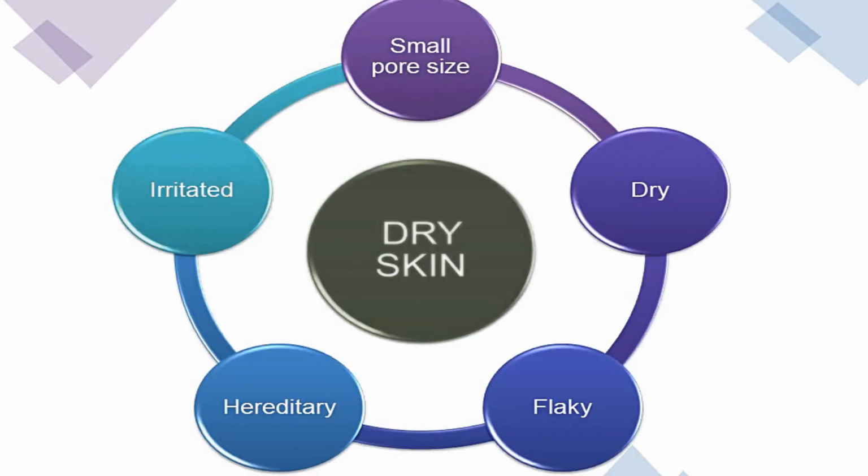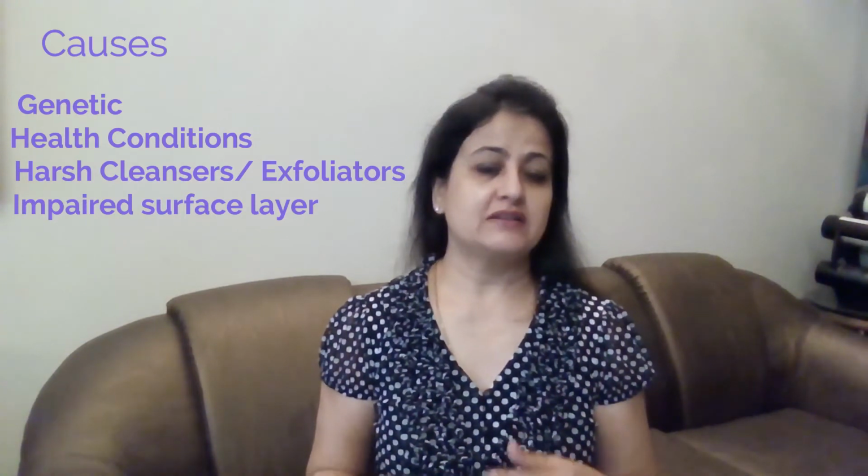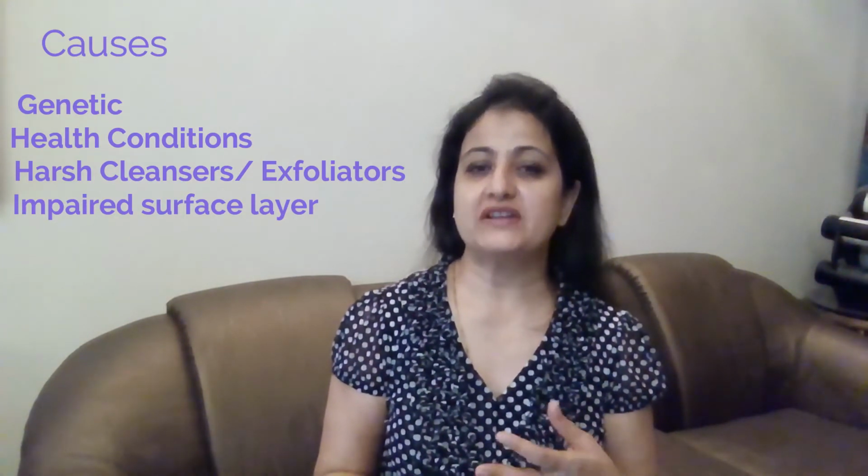Another telltale sign of dry skin is very fine pores. The pore size of dry skin is very small. It has flaky, itchy, and scaly skin, and feels very irritated due to the dryness. You can see skin flaking near the eyebrows, mouth, and nose area. The products absorb very quickly because the skin is too dry. Causes for dry skin could be genetic, a family history. It can be due to a health or medical condition like hypothyroidism, diabetes, extreme weather conditions, and low humidity levels.